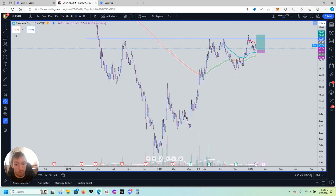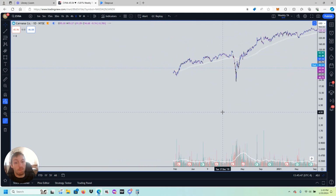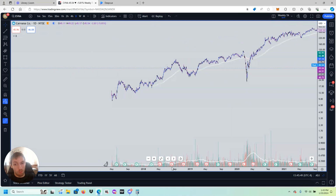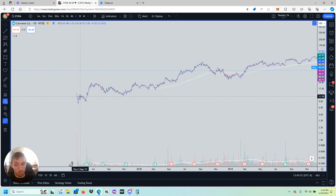Somebody just asked me about Carvana, and I don't think this is what Carvana is doing because it's already made its move. If you look, this is your IPO from Carvana. Carvana is old, so Carvana is an adult. Path is more of a young adult.